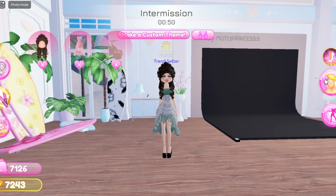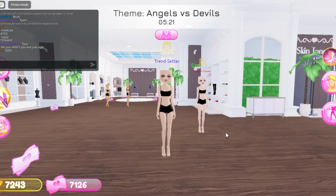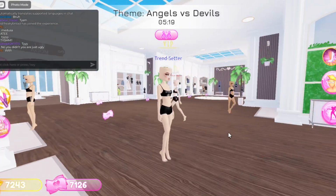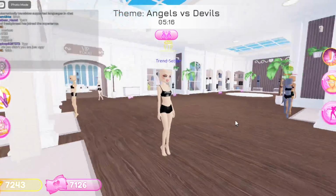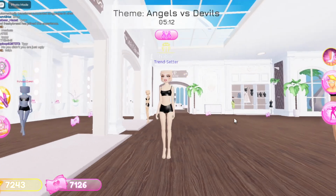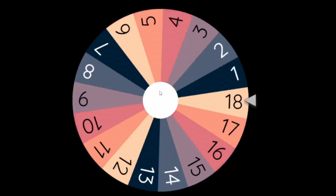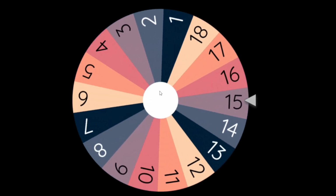See, guys, layering does something. Don't just use 3 items. Use more items than I did. Okay, now the theme is angels versus devils. Let's hope now I get a better option of items I can put on besides 3. Come on, please don't give me a 3 again. Please.